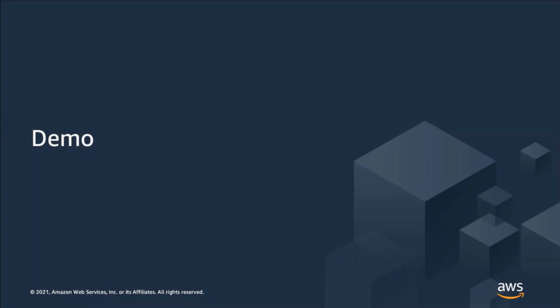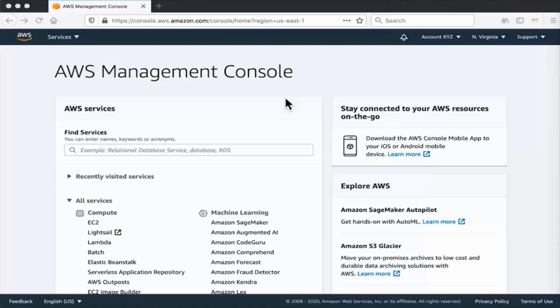Now that we have seen an overview of Monitron, let us look at a short demo to see how you can set up and use Monitron. Let's say you are a food and beverage company and you decide to monitor a pump at your Dallas site. To get started, you order the Amazon Monitron sensors and gateways on Amazon.com. Let's assume you received these devices. Next, you want to set them up in order to monitor your equipment.